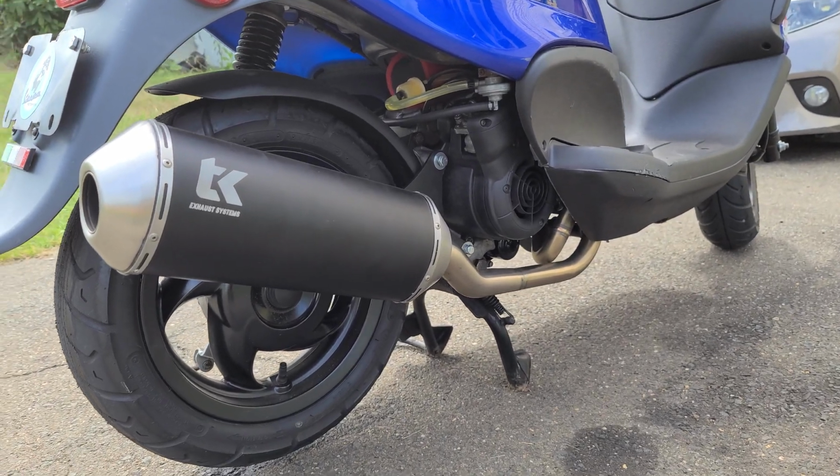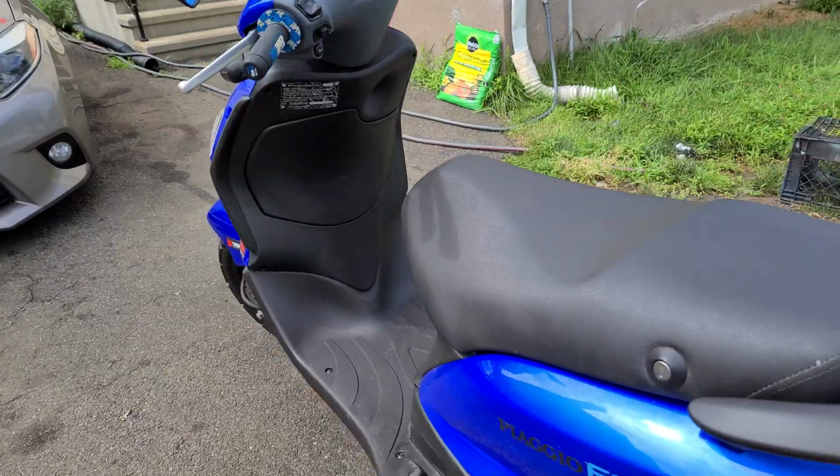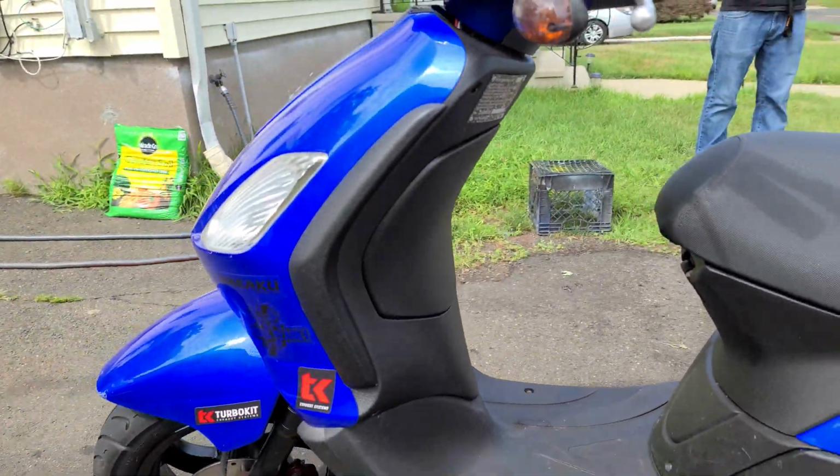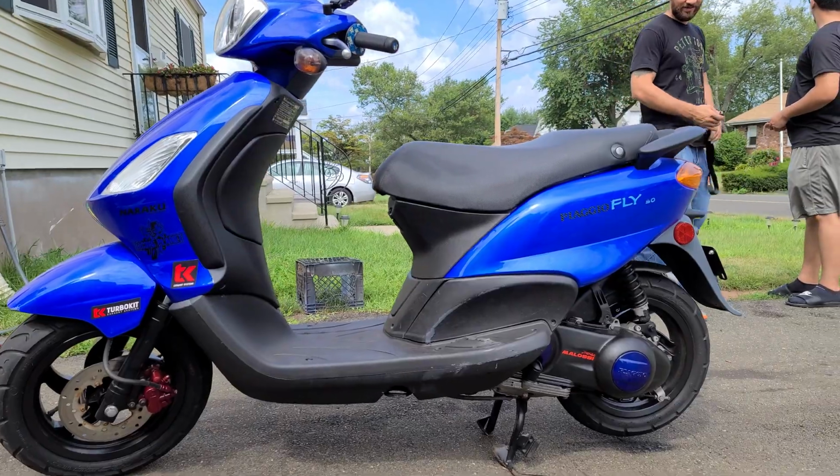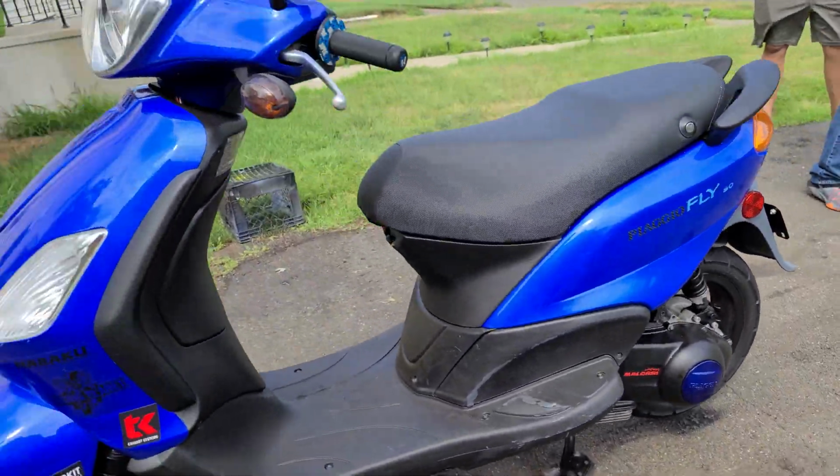It looks very good. You got custom wheels. This bike is usually a different color right here. It looks way better like that. But yeah, let's see how it sounds. It's gonna turn it on for us.